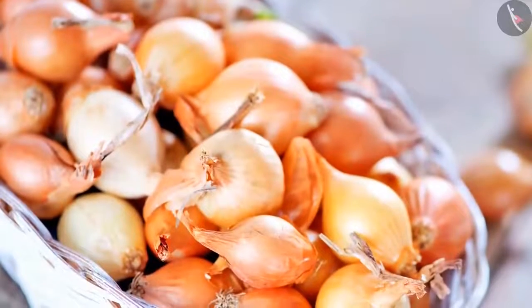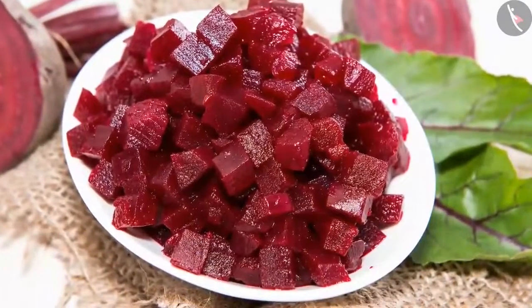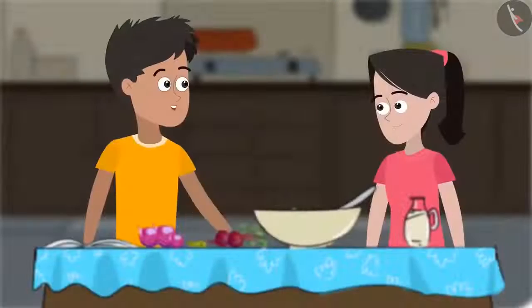Now, we would first take the onions and peel them. Now add some salt and sugar in them. Add the diced up beetroot and sliced and halved green chilies. Now we add the vinegar and mix it all up. Our vinegar pickled onion is almost ready.